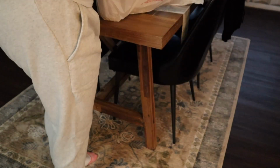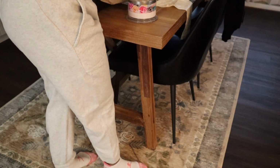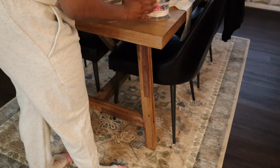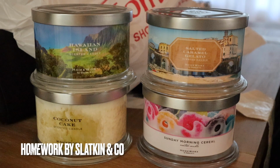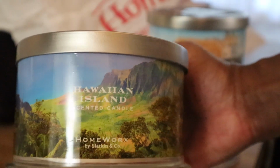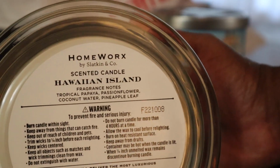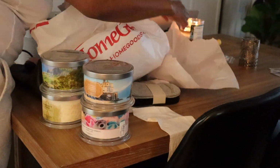I know a lot of you came over here from my Instagram, which is dedicated to home fragrance, which I really appreciate, but I don't show much home fragrance on this channel. So I wanted to do a little mini candle haul. I picked up 4 Homeworks candles from HomeGoods, and my favorite one is Hawaiian Island. The scent notes for that are on the bottom: passion flower, coconut water, tropical papaya, and pineapple leaf. These candles have 4 wicks and they retail for $16.99. You may have also seen them on QVC.